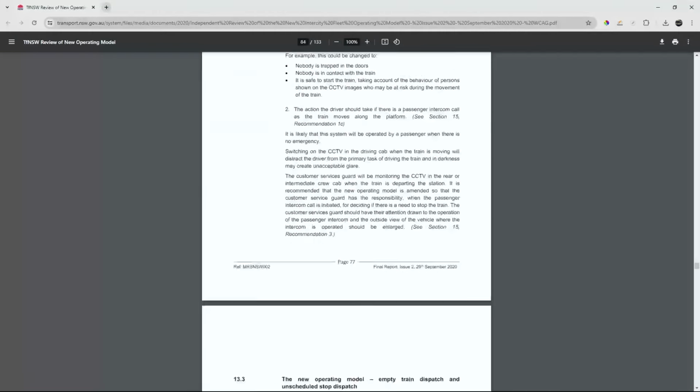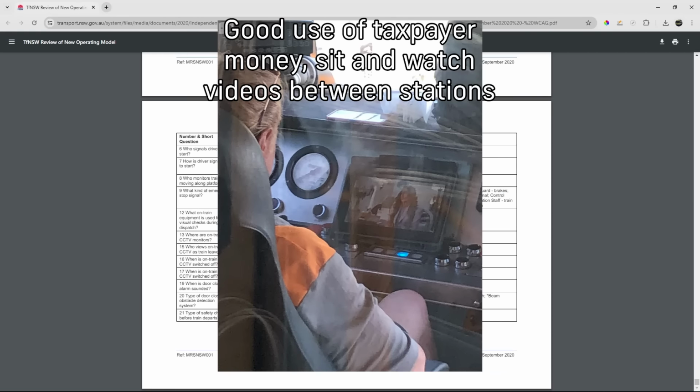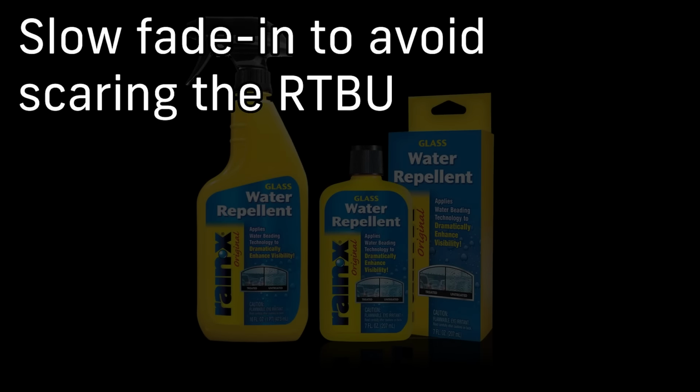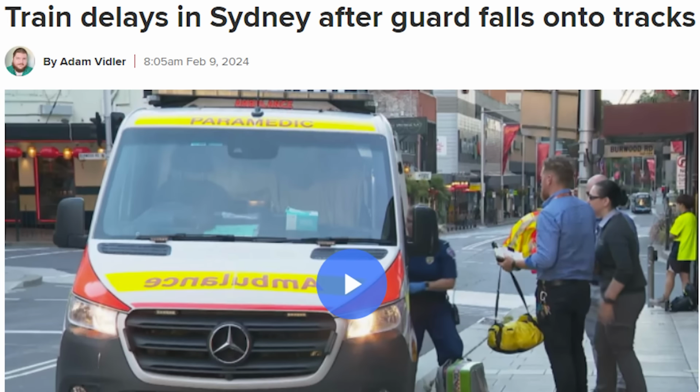It is a bit of a waste to have a paid second crew member sat in a cab for potentially up to half an hour doing nothing between stations. Some features of the trains themselves may have had some issues, such as the CCTV cameras. If the problems as reported by the RTBU did exist, there would have been many solutions other than costly and timely reworking of interlocks just to let guards fall out of the trains, as happened at Burwood in February.